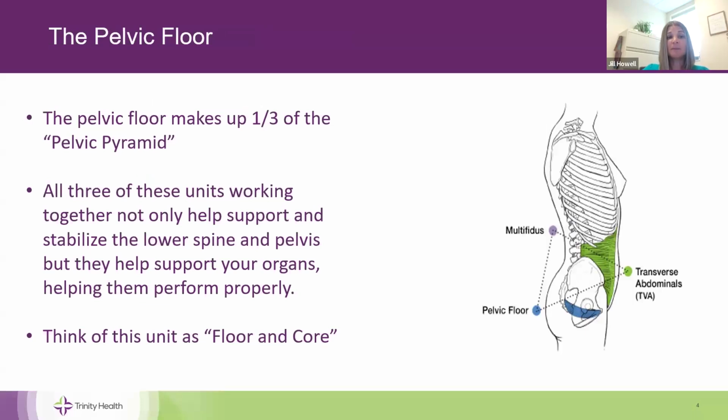Okay, so the pelvic floor. The pelvic floor makes up 1/3 of the pelvic pyramid. And as you can see on this drawing, the pelvic pyramid consists of the pelvic floor, which is the bottom, the transverse abdominis, which is the front, your lower set of abs, and the multifidi in the back, which is part of your low back.